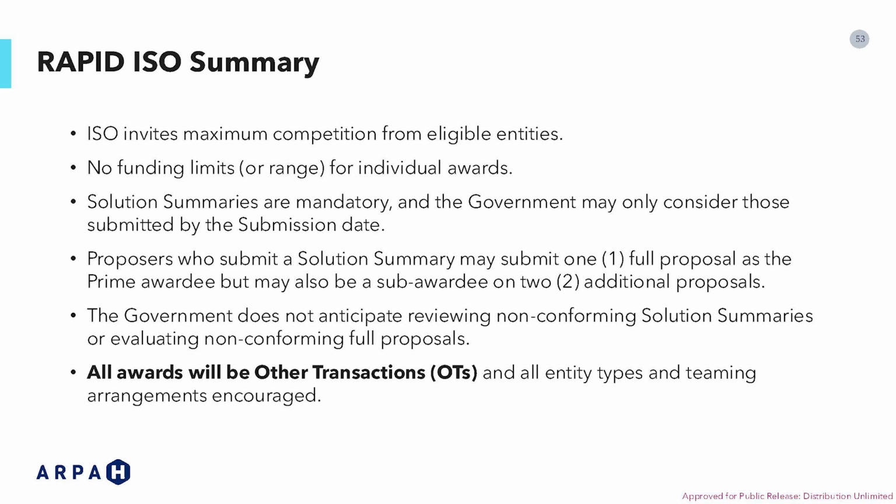Proposers who do submit the solution summary can submit one as the prime, and they can be a teaming partner on up to two to complement the three technical areas available. Once again, we do not anticipate that we will review a non-conforming solution summary, so we have very clear guidelines in the ISO about what a conforming solution summary will have with it, so please make sure that that is checked for both the solution summary and the proposal phases. Also of note for Rapid specifically, every award will be an other transaction, and we'll be talking about that a little bit more in a moment too.